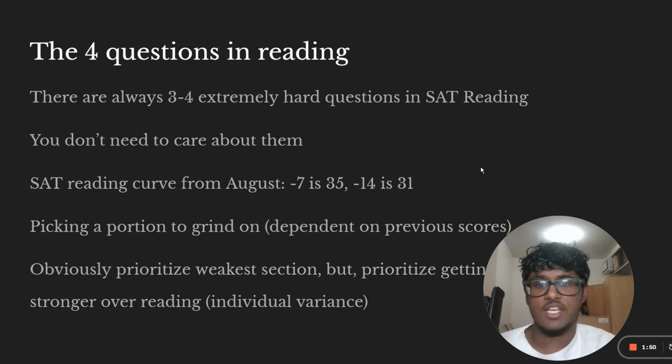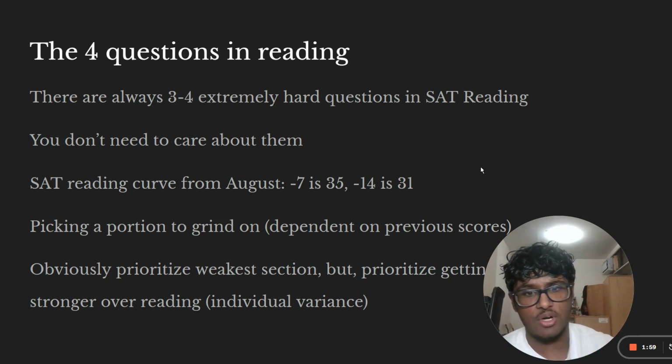So the SAT reading curve from August is -7 is 35, right? And if you don't know how the exam is graded, basically your section score is, let's say it's 35 for reading, you times 10 and that's your section score, right? So let's say you get a 35 and a 35, that's a 700, right? So 35 for reading and 35 for grammar, that's overall a 700. We want to get to 750. So I'm just displaying these two ideals as potential, right? Because you want to get perfect in grammar, and I'll explain more about curves later in the video.